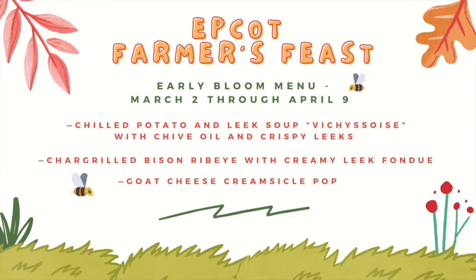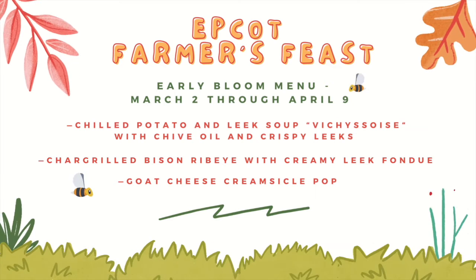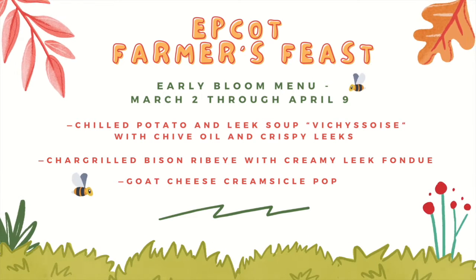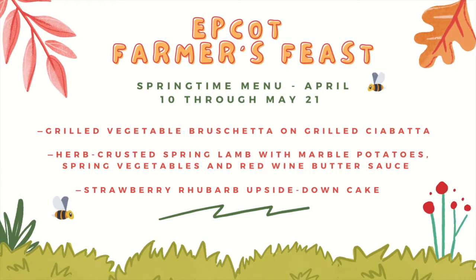But the interesting thing about this outdoor kitchen is they have 3 different menus. Yeah, it looks like they're doing sort of what they've tried to do with Food and Wine in the last couple of years. They're doing like a rotating menu. So from March 2nd through April 9th, it's the early bloom menu. And then April 10th to May 21st, they'll be doing the springtime menu.